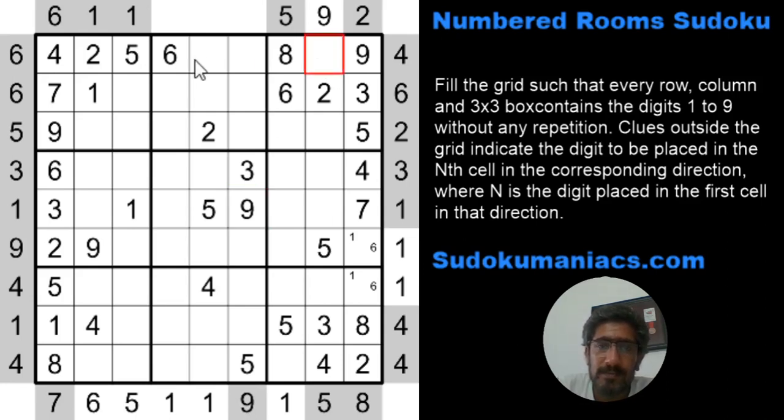Now, by classic rules, 4 cannot be here. This is not a 4. This becomes a 4. That leaves me with 1 7 1 7. But obviously I can't have a 1 here because then the 9 would have to be in the first place. So this is my 7, which basically means the 9 has to be in the 7th cell. So I just simply wrap that up.